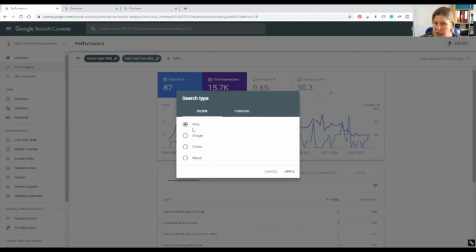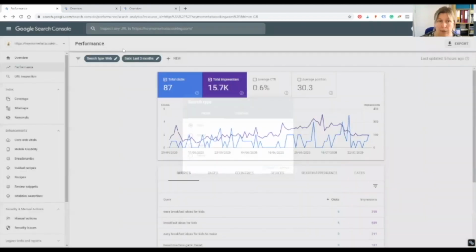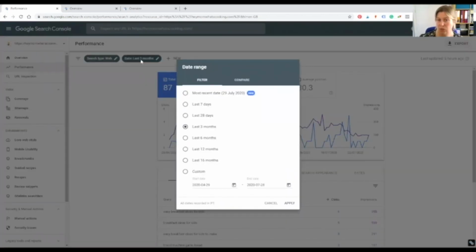Most sites are only going to be web and image. If you have video on your site that's not necessarily YouTube embedded videos, then that would appear there as well. You've got your date range. As soon as data starts collecting, once you've submitted your sitemaps, that date range allows you to look at it over a custom amount of time, up to the last 16 months, yesterday, 7 days, 28 days, 3 months, 12 months, etc.